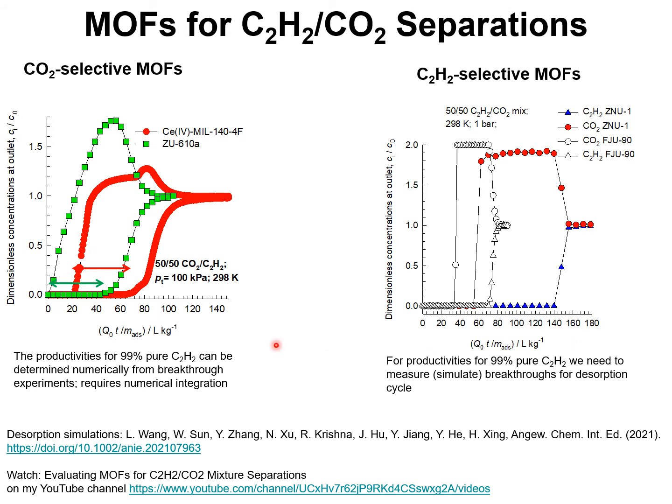So the message is, if the MOF is CO2 selective, comparing MOFs using experimental breakthroughs is rather straightforward. However, if the MOFs are C2H2 selective, then comparing MOFs based on desorption experiments is rather more complicated for two separate reasons. Firstly, very few desorption experiments have been reported so far, the only exception being this paper, as far as I'm aware. But also, in the laboratory scale, these desorption of the desired products is almost invariably carried out using an inert gas.